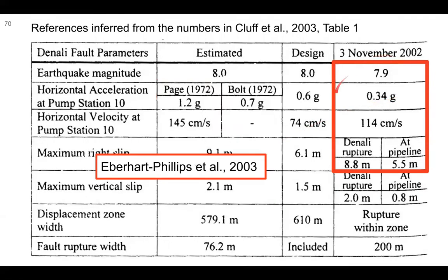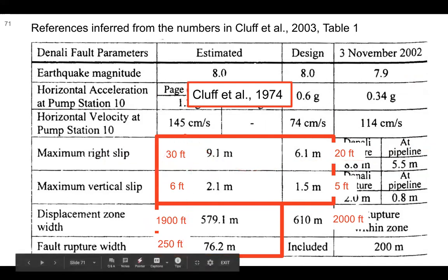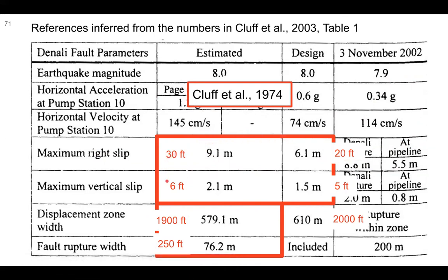For what happened, a lot of these numbers can be found in the Eberhart-Phillips Science paper, these ones right here, of the maximum right lateral slip, as well as what happened at the pipeline. And then from the large Clough study from 1974, the maximum slip values, which they would have reported in feet but here converted to meters, are shown in the red boxes here.